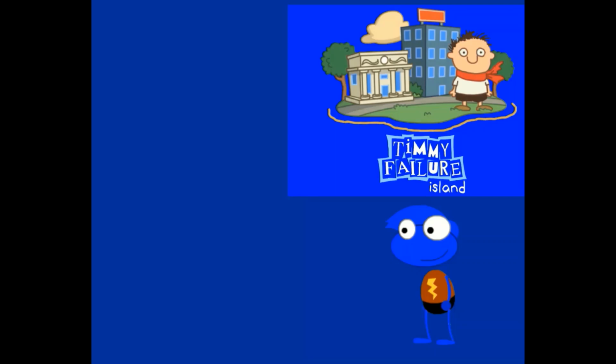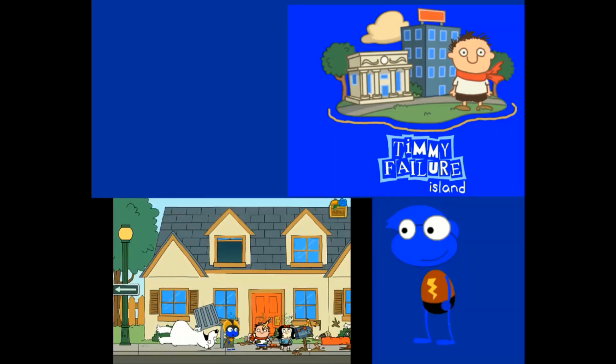This island is based on the books by Stephen Pastis. If you're a fan of the Timmy Failure books, you might notice in this island, it's the first time Timmy Failure is in color. Okay, let's begin!